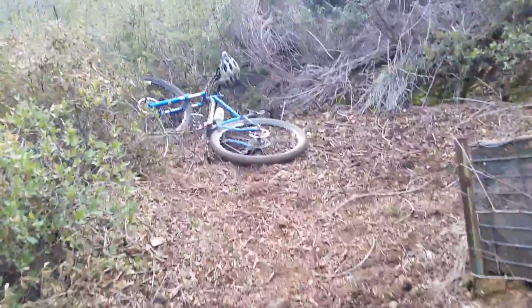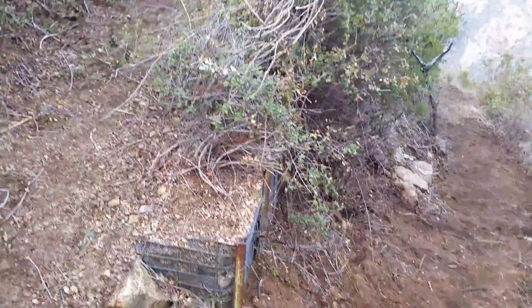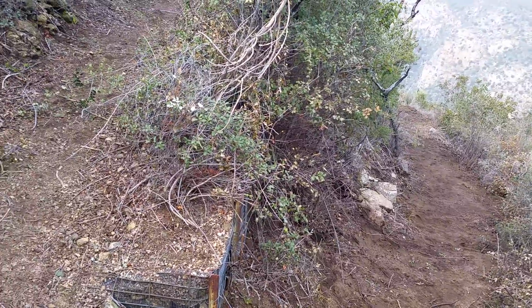And my ride, and this is the switchback that we started from today, being held up by wire baskets. Great work, volunteers. You guys are all awesome. Thank you so much.